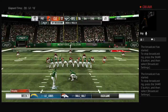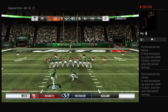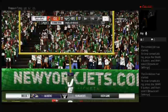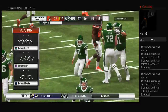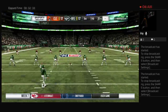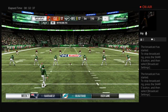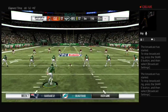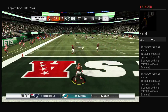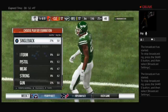Extra point try now for Crosby. Extra point up and good by Crosby. And that will level the playing field at 17 all. So we're right back where we started. All even as the kick's away. And this will be a touchback as that sails over the end line.